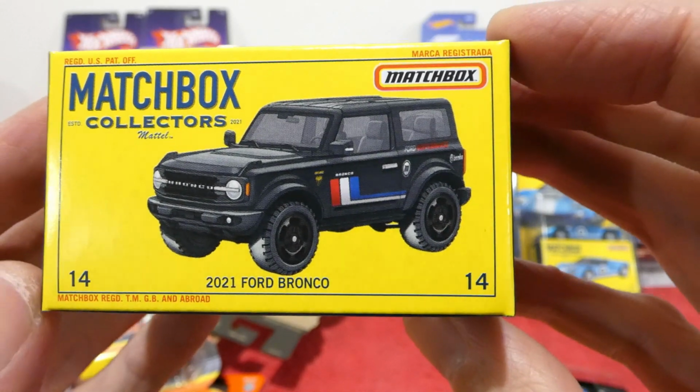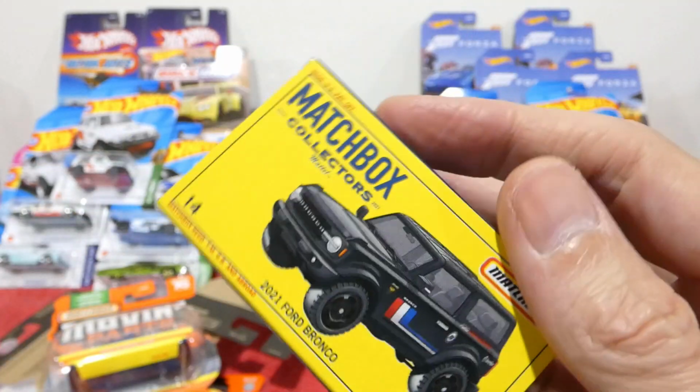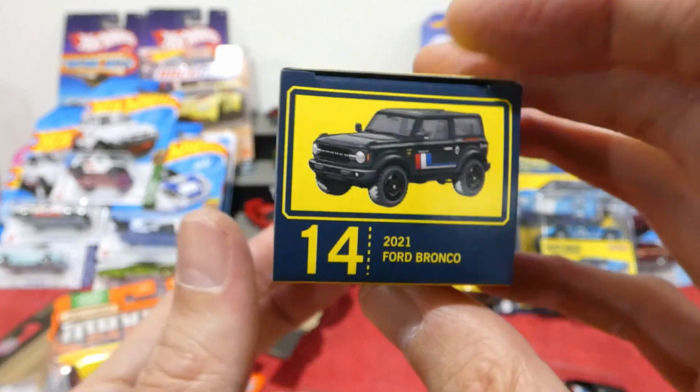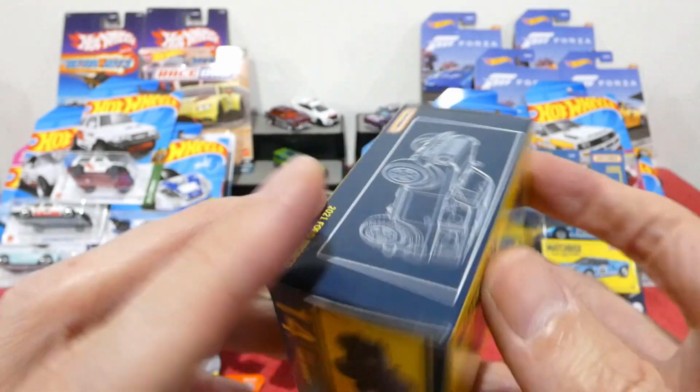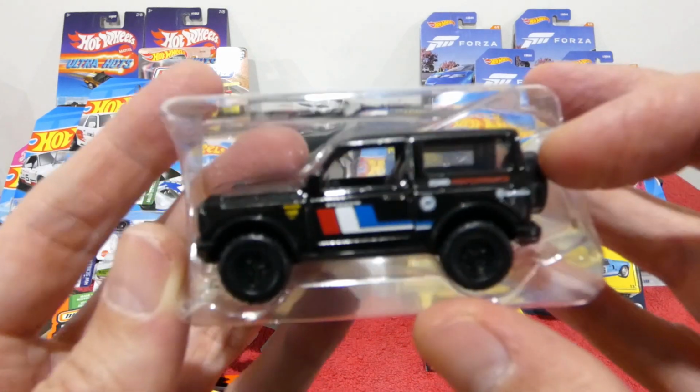Alright, here is the Matchbox Collector's box. Very nice artwork on the front there, number 14. Matchbox, same details there. There is that side. There's kind of like a blueprint picture of it, and there's that side there. So yeah, very nice. And here is the car.